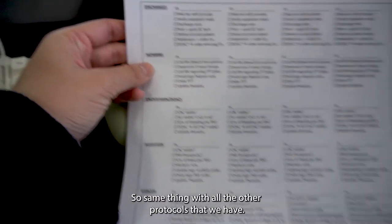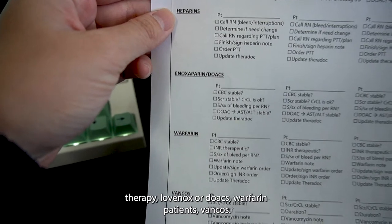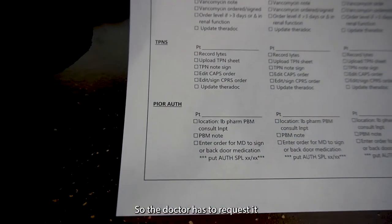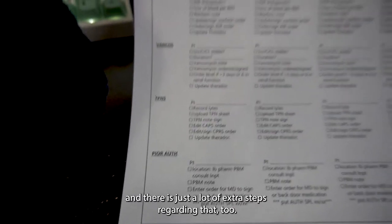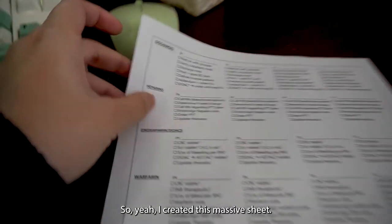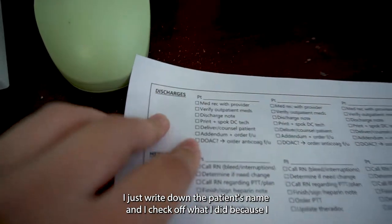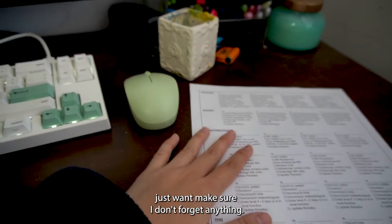Same thing with all the other protocols that we have. We have heparin, therapeutic Lovenox or DOACs, warfarin patients, vancos, we have TPNs. Prior auths for medications that are not formulary, so the doctor has to request it. And there's a lot of extra steps regarding that too. So yeah, I created this master sheet. I'll just write down the patient's name, and I check if everything that I did, just because I want to make sure I don't forget anything. So that's really important. I made that, and it was very extra of me.